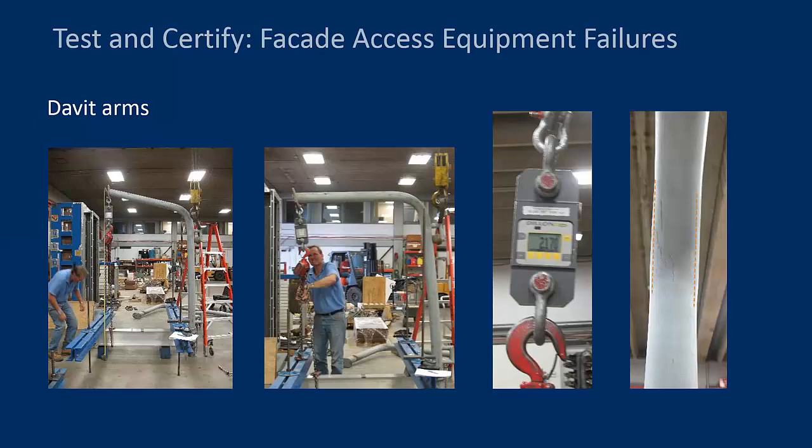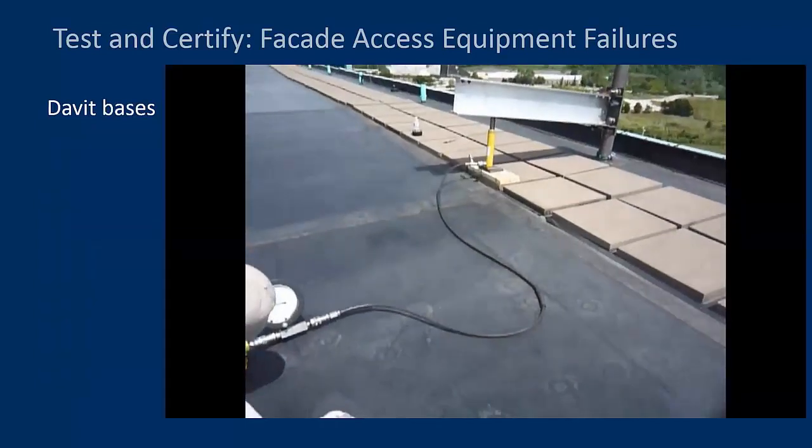The fact is some of the equipment is just under design where it's older, or hidden deterioration may be present on certain elements of building equipment, and these things are real and they can occur.